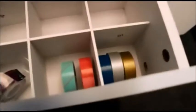And then in here I put all my washi tape. Actually, technically it's all the Expressions tape, but basically the same thing. And then I do have little post-it files for my file folders that I just haven't gotten around to doing yet. And then here are all my glue dots.